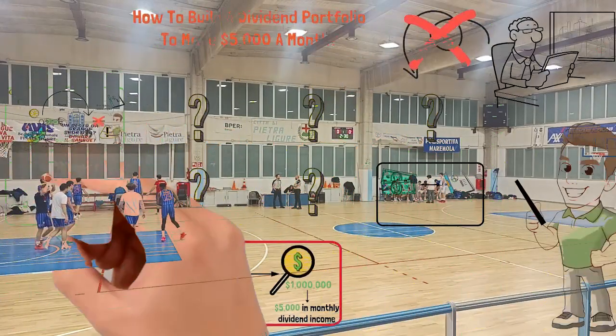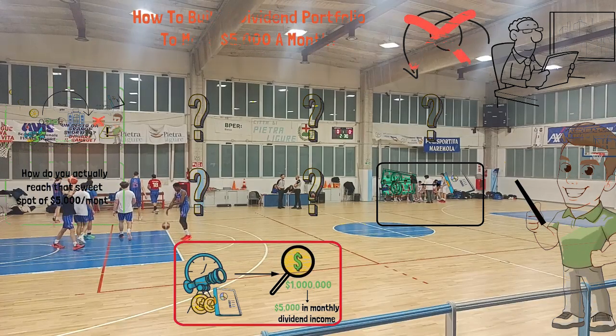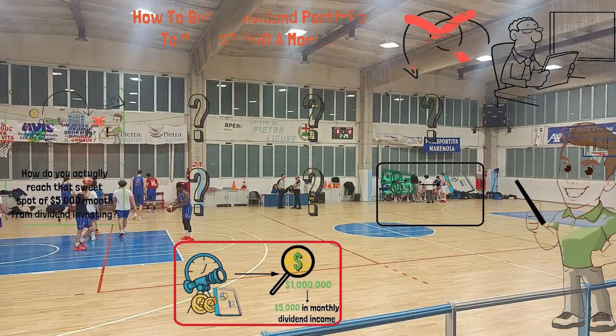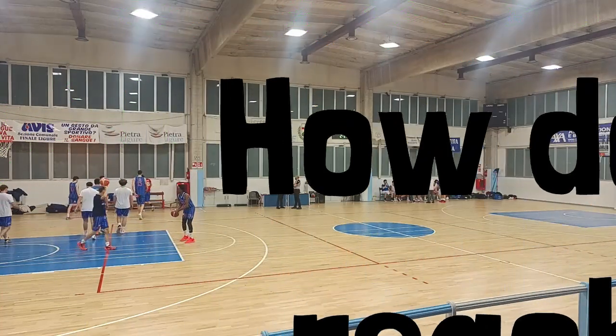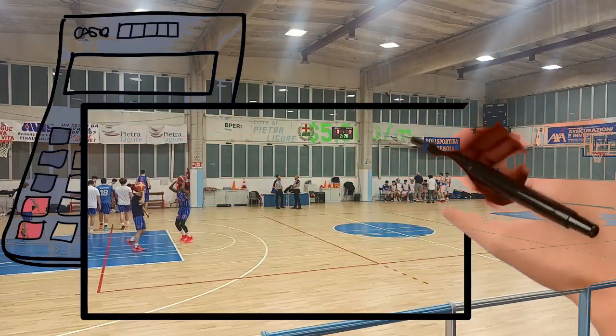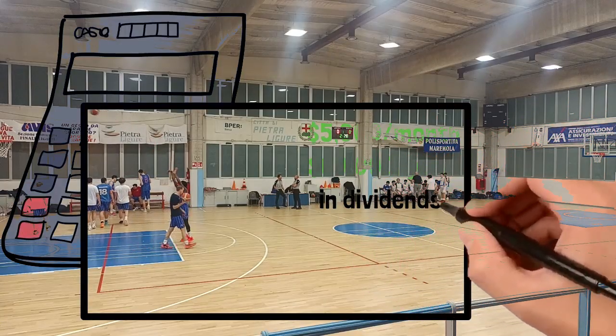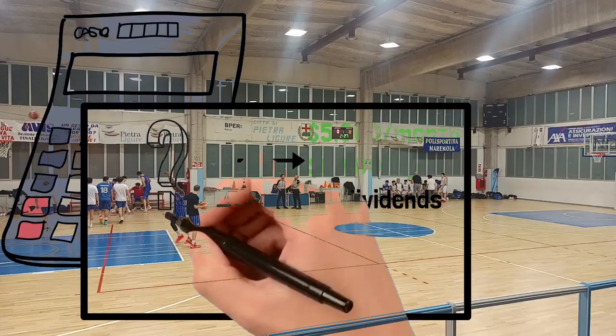Okay, so let's get into the numbers. How do you exactly reach that sweet spot of $5,000 per month from dividend investing? Here's the game plan. First, let's break down the math. To earn $5,000 each month, you're looking for $60,000 a year in dividends. But how much do you need to invest to get there?